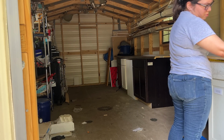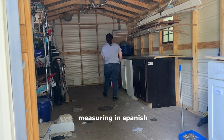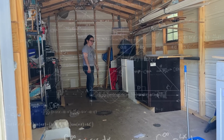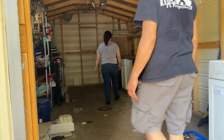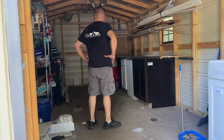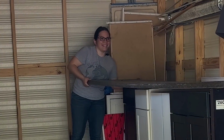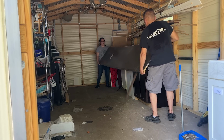So 33, 23, 30, 60, 90. This one's gonna be heavy. This is 10 feet long. Oh shit. We taking it out? Yeah. This is gonna snap.